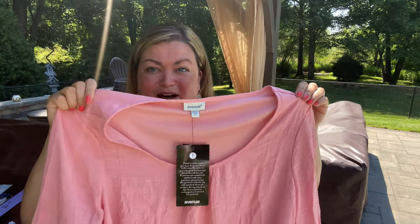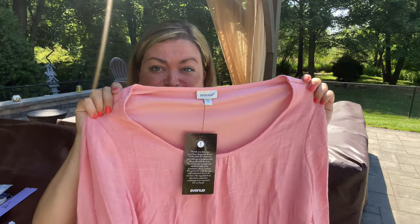Okay, first top is by Avenue. This is the Sylvie Crochet top in pink. They sent me a size 14, and this top is $42. I didn't take a look at the fabric tag yet. This must be either rayon or viscose, and then the lining is probably polyester, but let's take a look at it now. I love the color of this top. It's so pretty.